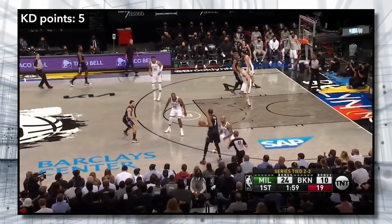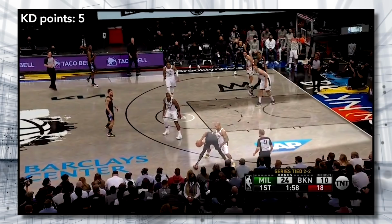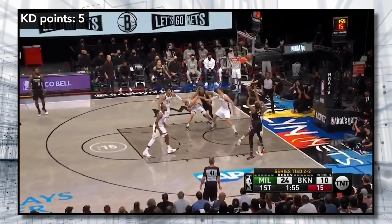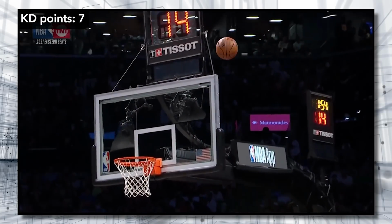The Nets cleared out a side for Durant with all 4 of his teammates spacing on the left. Look at all the room Durant has to operate on the baseline. He rips through Tucker and then stops on a dime for the jumper. Even with Tucker's hands touching KD's face, he still managed to sink it. There's no defense that can stop him.